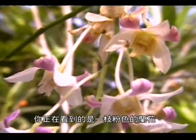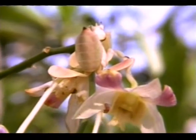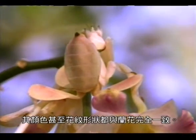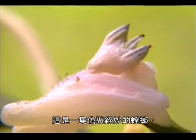You are looking at a pink orchid. But in fact, it is not an image of an orchid at all. There is another living thing, completely matching the flower's color and even its shape. It is a praying mantis with its wonderful camouflage.